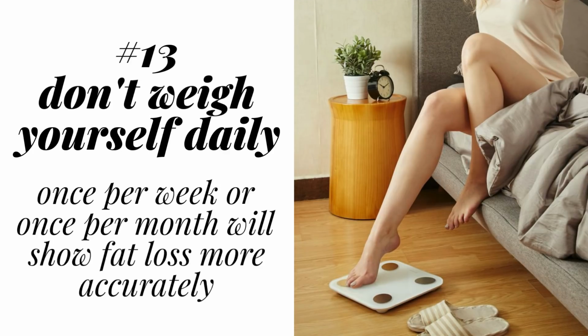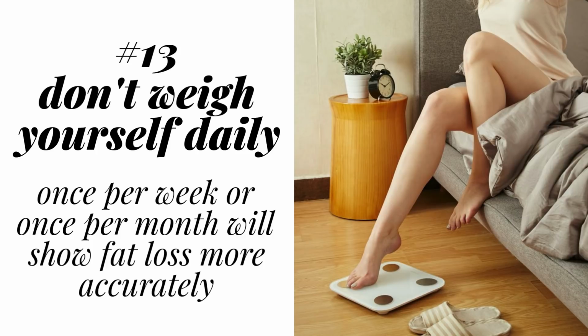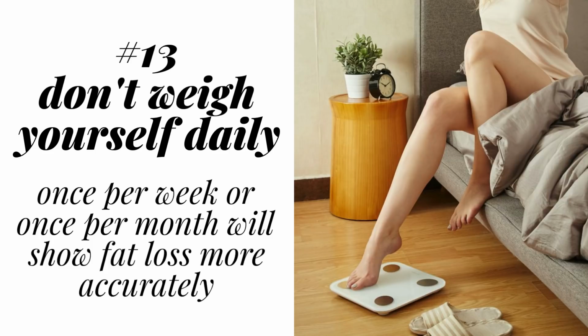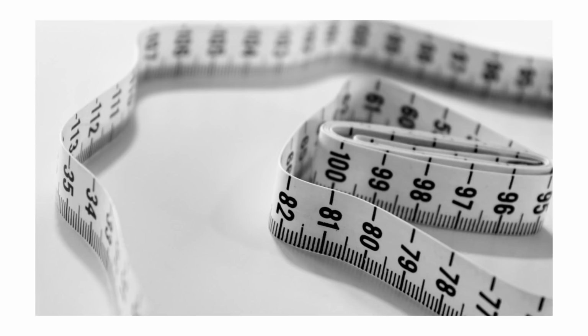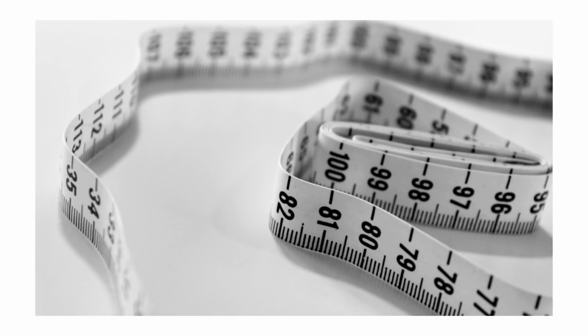Number 13, don't weigh yourself every day and don't obsess about the number on the scale. I've spoken about this at length in other videos. If you are so badly wanting to lose weight and you're all excited about this new healthy way of eating, the last thing you want to do is to get discouraged 2 weeks into it that you haven't already lost 10 pounds and then quit before you get to experience the true power of calorie density and the benefits of a whole food plant-based diet.